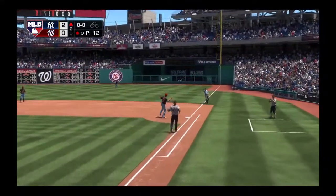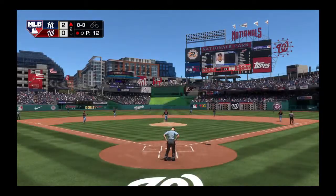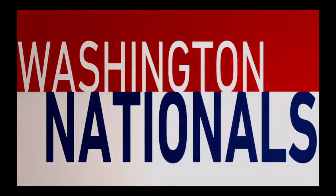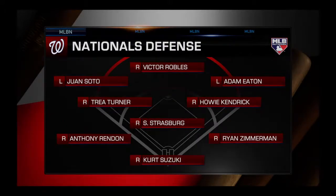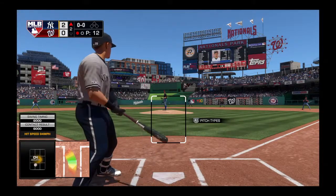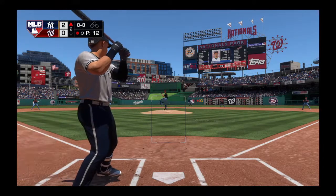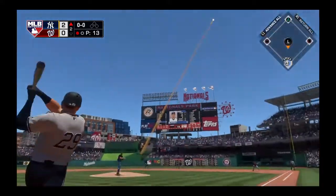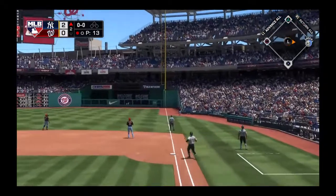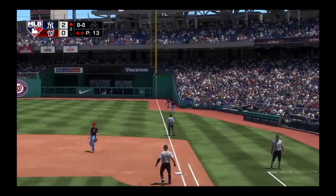Throw to first will be in time, and there's 1 gone here to start the second. So here's how the Washington Nationals are positioned defensively. And let's take a look at Trea Turner up the chute. This is a guy that when asked to go to center field not too long ago, looked like that was going to be the spot for him. Now he's asked to move to the middle infield, back to his position at North Carolina State, and he can pick and grin, and he has got some of the quickest feet in the game. Eaton is over, and he puts it away in foul ground for the second out.